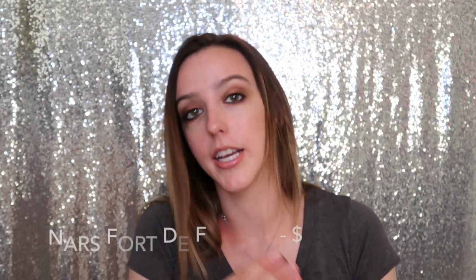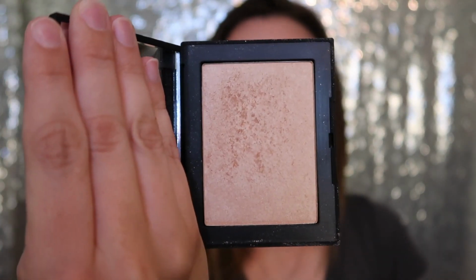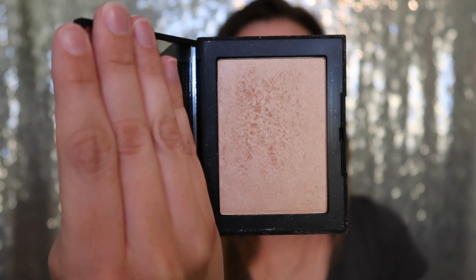So, love that. Also in the realm of highlighters, I have the NARS Fort de France highlighter. I think this highlighter is beautiful. It really shows up on the skin. It's just a beautiful, beautiful shade, and I absolutely love NARS face products, at least the ones that I've tried. I am recommending all the ones that I have pretty much in this video, so let's stick with the NARS theme. I would also recommend the NARS Laguna bronzer.